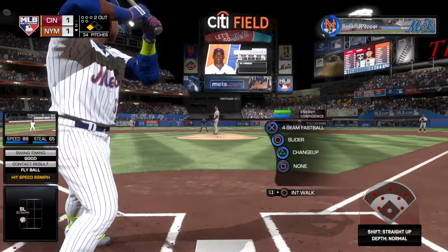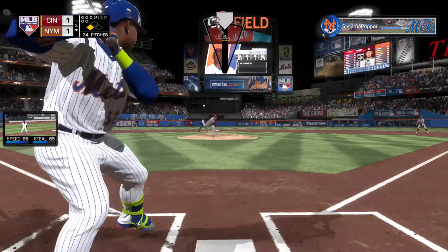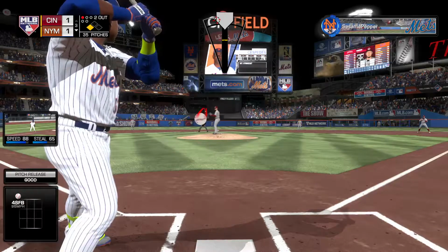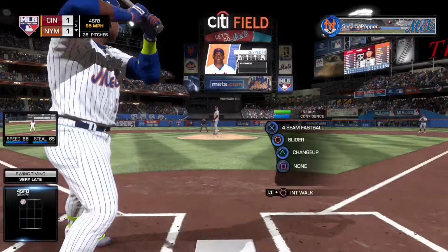Coming to the plate now, Yoenis Cespedes. And he could give his guys an early lead if he can come through here. Ball 1. Man on third with 2 down. Swing and a miss for strike 1.